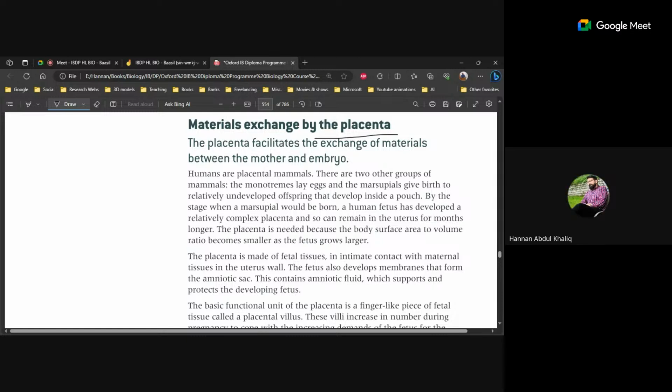Let's say the glucose, amino acids, and then waste would be provided back to the mother, like carbon dioxide and urea from the baby. The hormones from the baby and from the mother would also be transported. Even the antibodies made by the baby and by the mother would be transported through the placenta. And there would also be the important electrolytes, the sodium, potassium. Even viruses can cross this barrier.